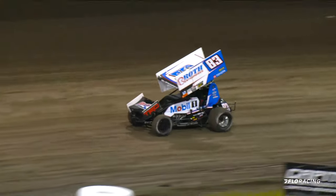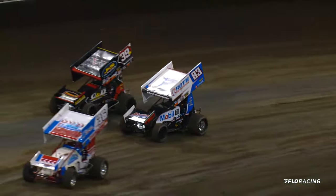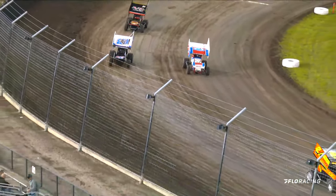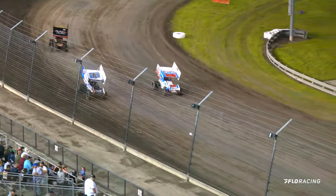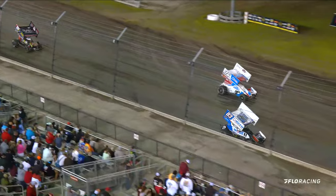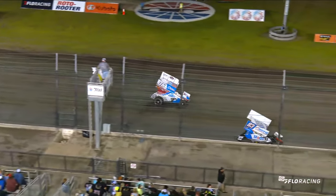But we've got other chances to listen to some more Brad Sweet music here coming up later on in the Dash, the B-Main, as well as the feature. Cars are rolling right now here for this final heat race of the night. It's the heat race brought to you by the guys at Winters Performance as the cars get fired off now.